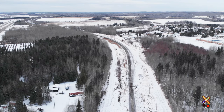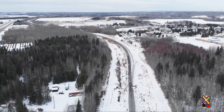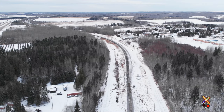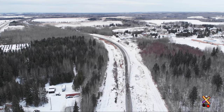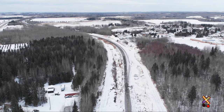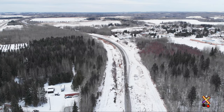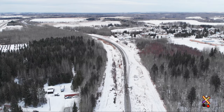Today, we find ourselves in Evansburg, Alberta, where we have a train that ends up pulling into the siding to allow several other trains to pass it. The trackage, both east and west of this location, is mostly single track.